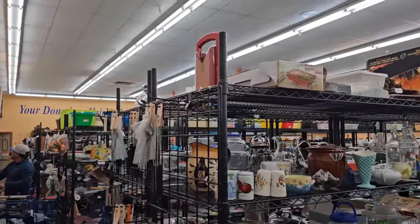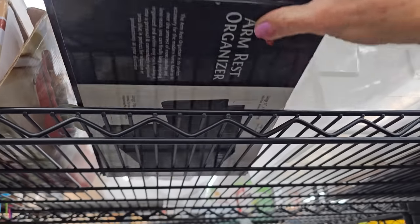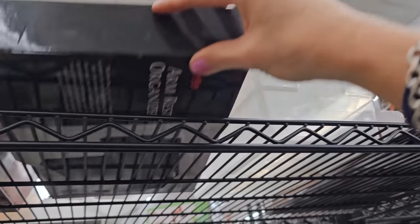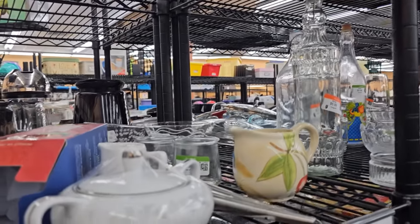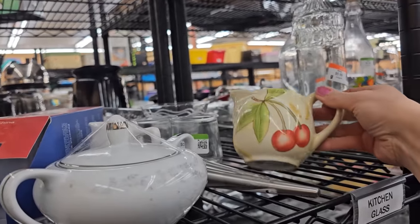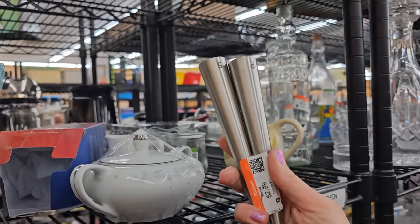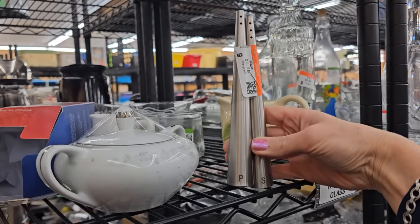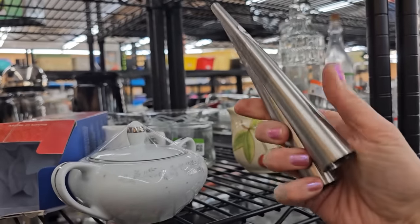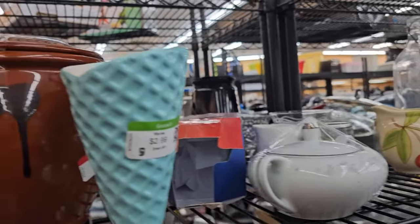Here we are in the kitcheny bits, and up on the top shelf are a couple of interesting boxes. This one is an armrest organizer for your couch, for drinks, remotes, and magazines. This one looks like a roasting pan. We've got a cherry creamer. Oh, these are nice. Salt and pepper shakers. They are brushed nickel, a very mid-century modern design. $3. They're in nice shape, complete with their stoppers. Let's definitely grab those.